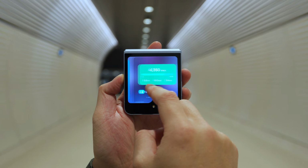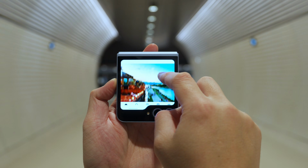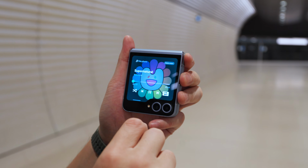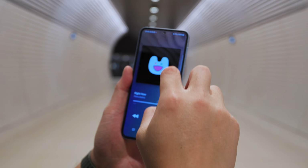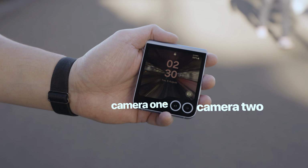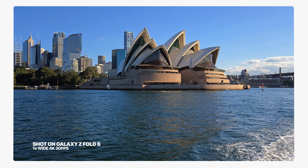While it is possible to run full apps on your front screen with a workaround, I would just recommend opening the phone and using the main screen. What is pretty cool is when you're using a widget on the front screen, depending on the app, you can open the phone to its main screen and it will continue using the same app. You've also got the two main cameras on the front screen, but we'll do a deeper dive into the cameras later in the video.